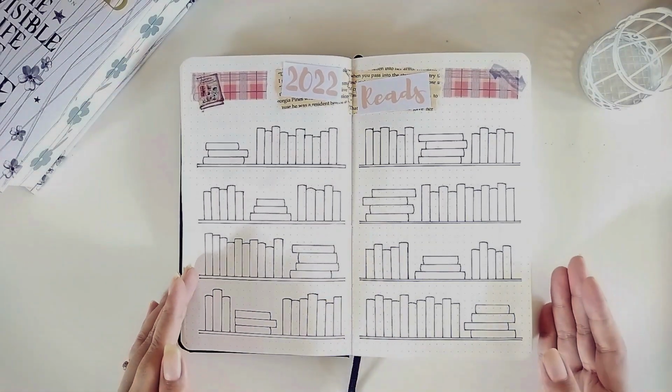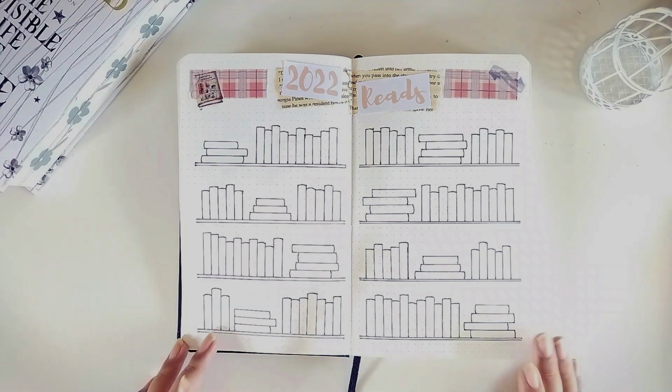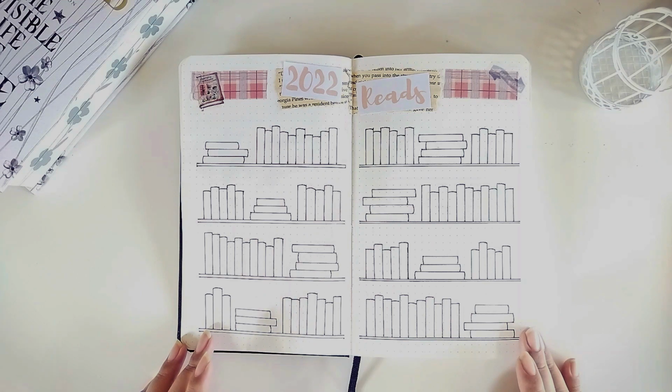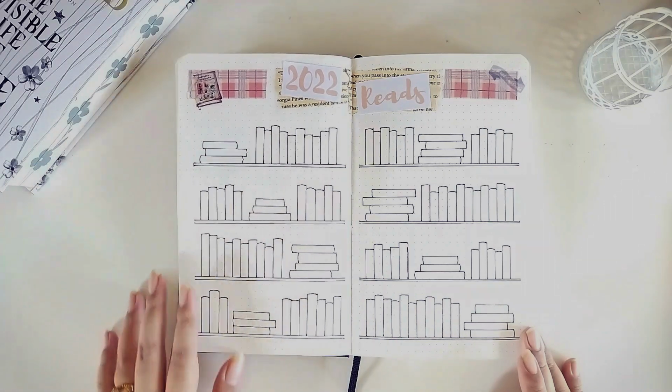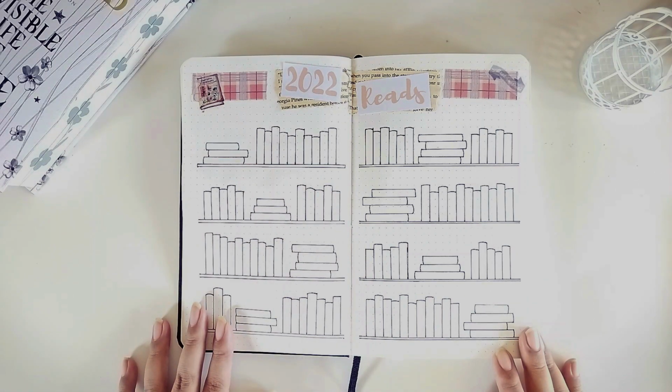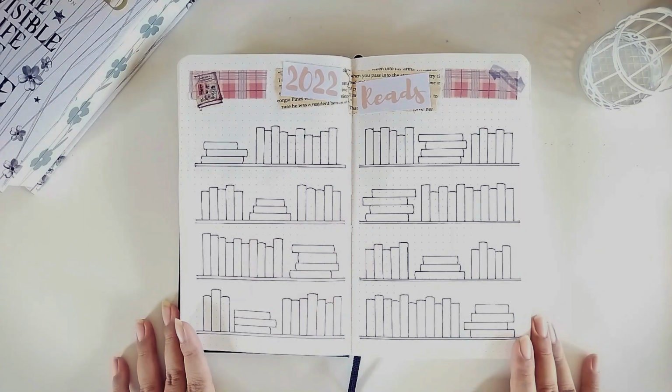I think it is the common spread that you will be seeing in everyone's reading journal. I will use it to track all of the books that I read in 2022. So every time I finish reading a book, I will color the spine based on the rating. I'm not sure how many books are in this shelf, but I think it is more than 100, which is good enough for me.